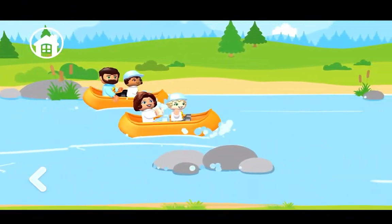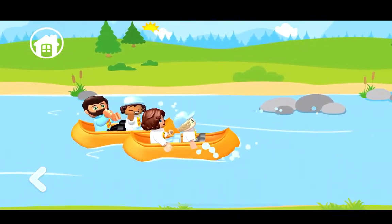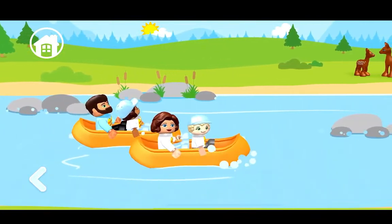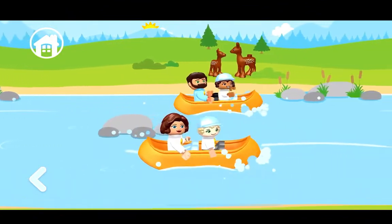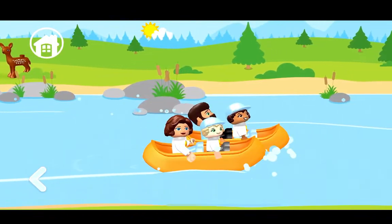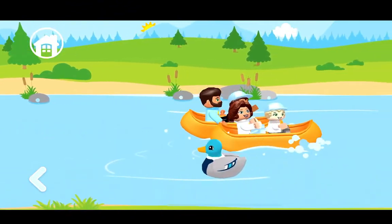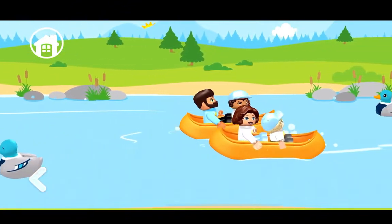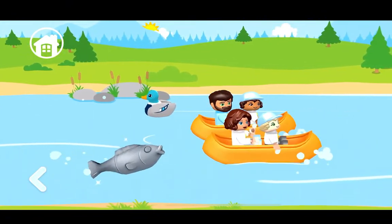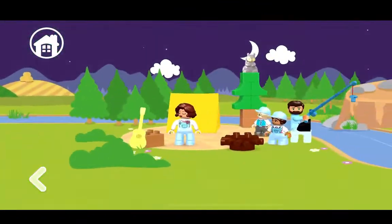Wow. Okay, what? Oh no. Where are the dogs? Wow, super. What a good weather. Hello, dog. One more dog. Hello. Okay, let's see. Maybe one next level.